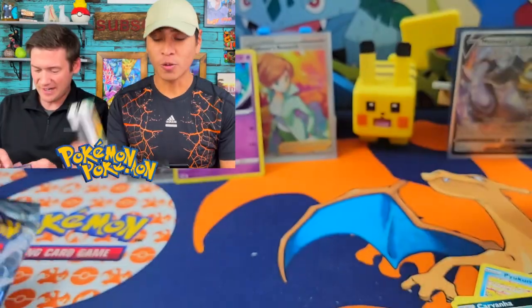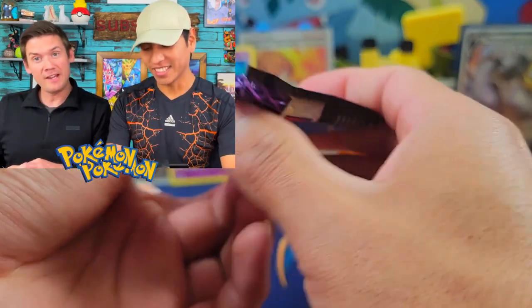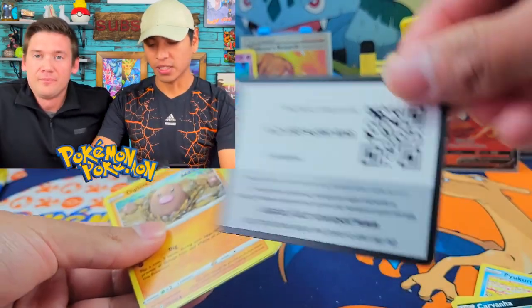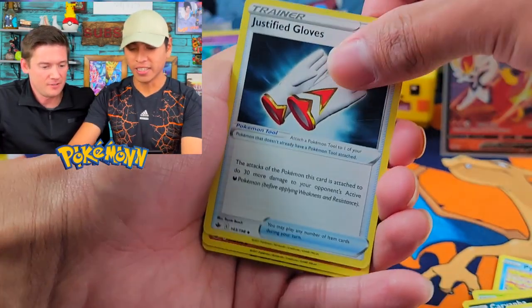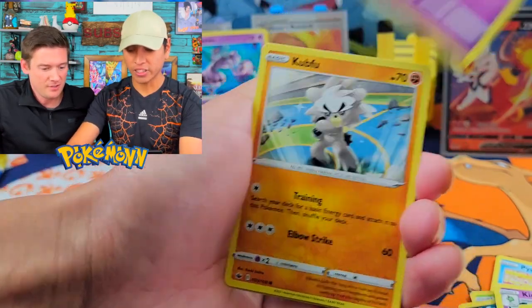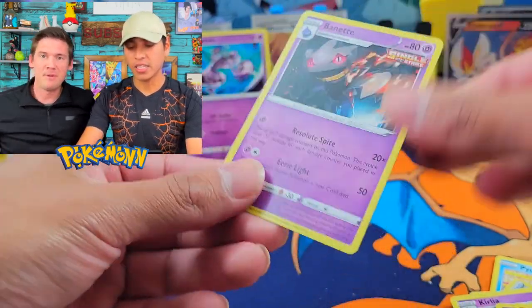And yes, ooh, we want the Espeon in this one. We're going to leave it for the end. I know. Let's go for the Moltres then. Oh, okay. Yeah, that's my favorite card in that set. Diglett, come to me. Diglett. Okay, Energy, Crushing Gloves, Kirlia, Justified Gloves, Diglett, Skorbunny, Chapet, Kafu, Blitzel, Tapu Fini, and Bayonets.